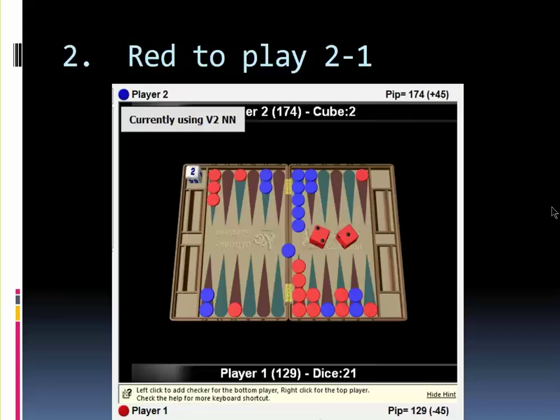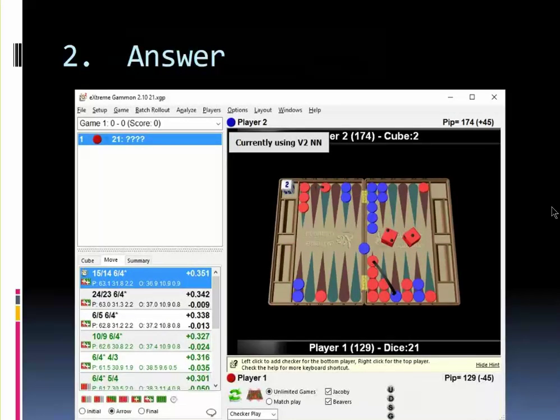Well, almost everybody agreed that you've got to hit here. Put the second checker up. The question is, do you continue? Do you not continue? What do you do after you hit? Well, good. I'm glad. I was worried that people weren't hitting here.